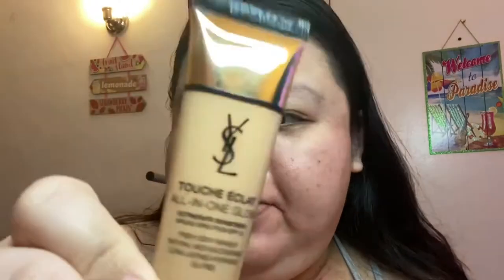I'm going to start with a little bit of, this is the YSL Touché All-in-One Glow. And my shade here is kind of darker for my complexion. It's BD40. But that's okay because this is like a sheer kind of foundation.